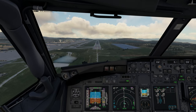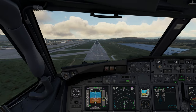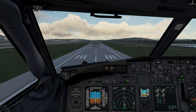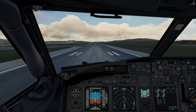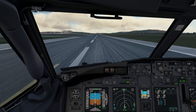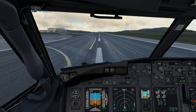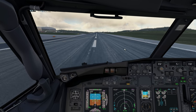Approaching minimums. Minimums. Continue. 100. 50. 30. 20. 10. Speed brake up. Reverser is normal. Sixty knots.